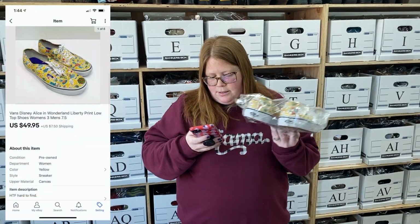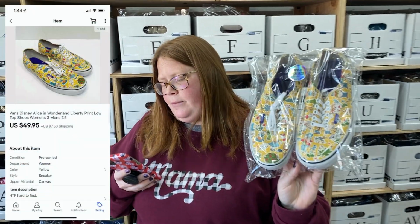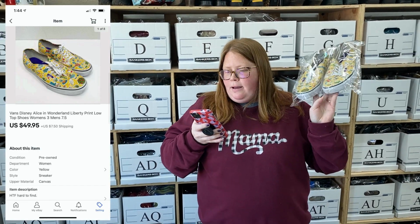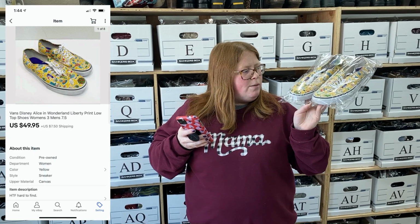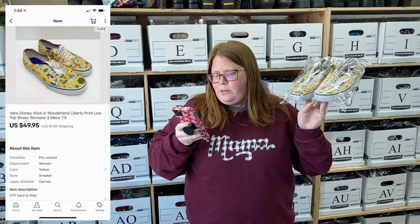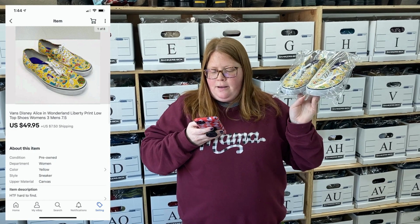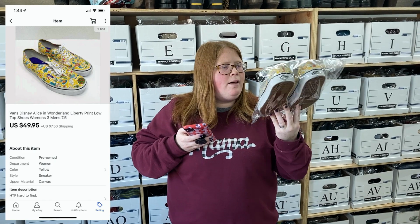All right, and then these are my favorite thing. These are some Alice in Wonderland Vans. They're like Liberty print. They've been listed several months at this point, but I had them listed high to begin with and just recently lowered the price. And then I also sent an offer to watchers of $49.95 plus shipping.